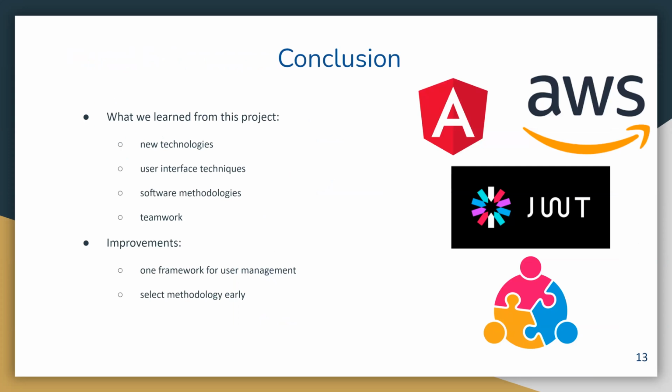So in conclusion, we had several important takeaways for this project. The first being that we learned a lot of new technologies. Specifically, many of us learned how to use DynamoDB, EC2, and S3 from AWS. We also learned about some high-level user interface techniques. We received a very informative presentation from a Sikorsky UI specialist who basically taught us why the most popular sites are effective in keeping their users and enhancing their experience.